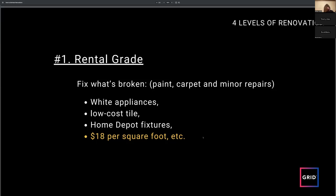I look for a certain rental class. Now I do have some properties in B neighborhoods, and I buy those mostly because the equity's there and they make sense, but they don't cash flow a whole lot because the taxes are usually too high. So I'm usually looking for properties in C and D class neighborhoods for rentals.